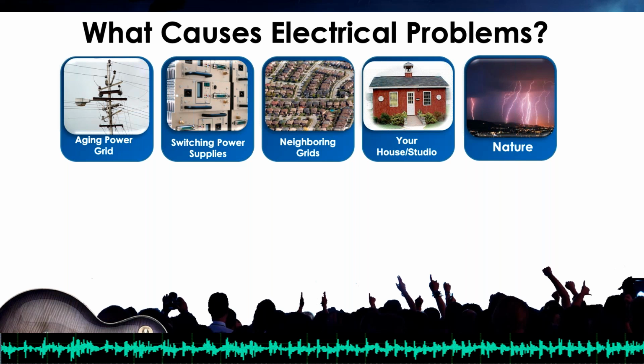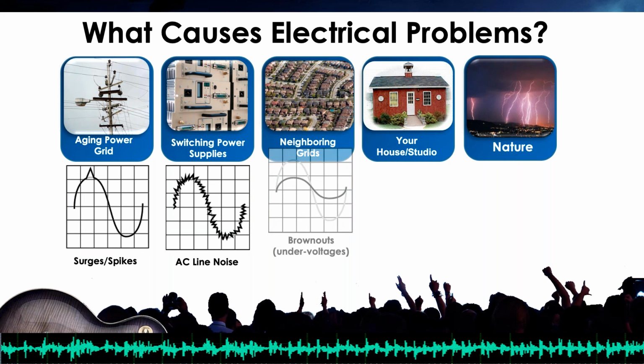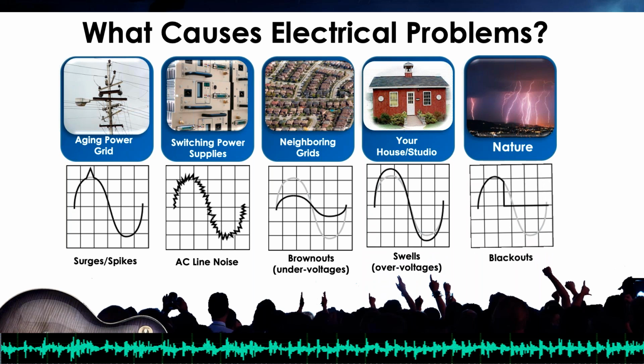Inside the house, you'll have that stuff. And then, of course, there's the never forgiving nature that'll do what it wants when it wants at any point in time. And within that, we're going to talk about surges and spikes, AC line noise, those brownouts and under voltages or over voltage swells. And we're not going to really touch on this a little bit, but blackouts, and we'll probably have a little Q&A at the end on a way to take care of that.